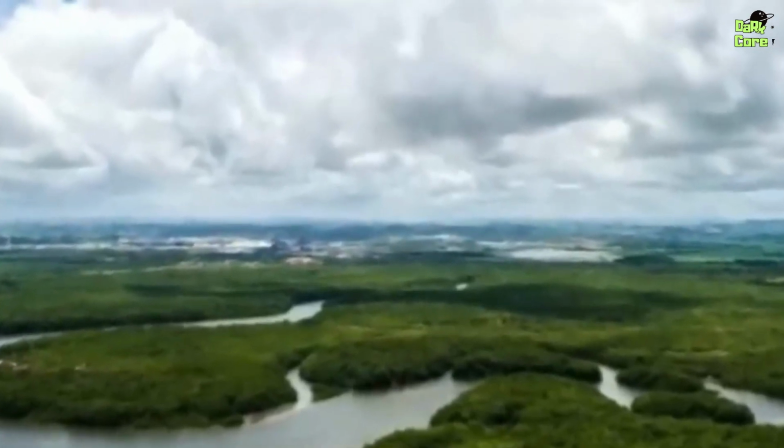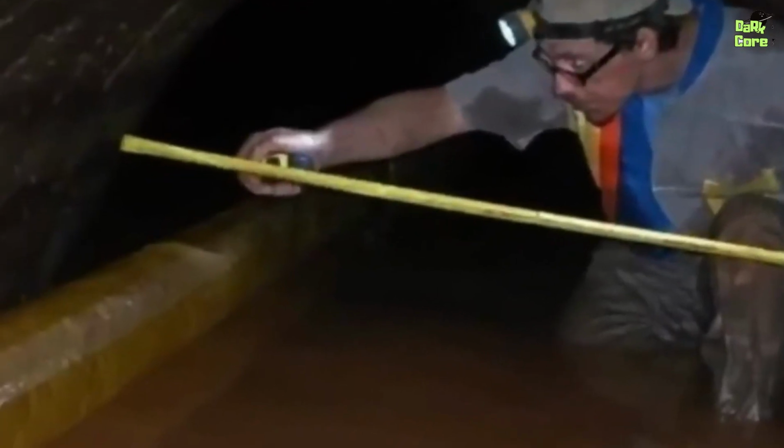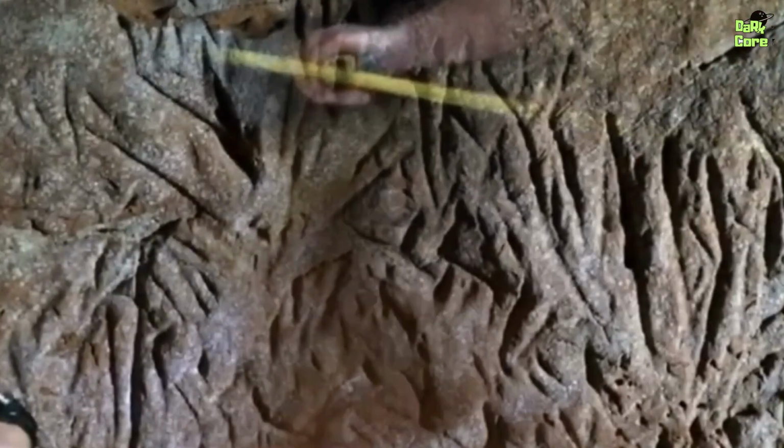Welcome in Dakor. Deep inside the heart of the Amazon rainforest lies a cave so massive it defies logic. Stretching for 2,000 feet, this tunnel is so big a human could easily walk around inside of it. Its walls are etched with deep, mysterious claw marks. But this is just one of many.